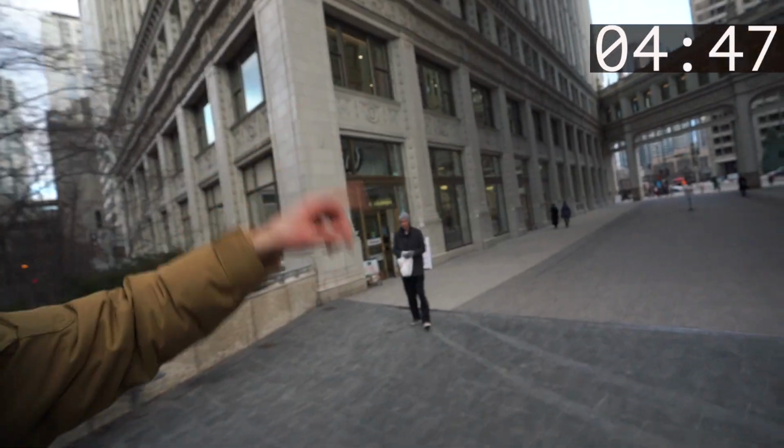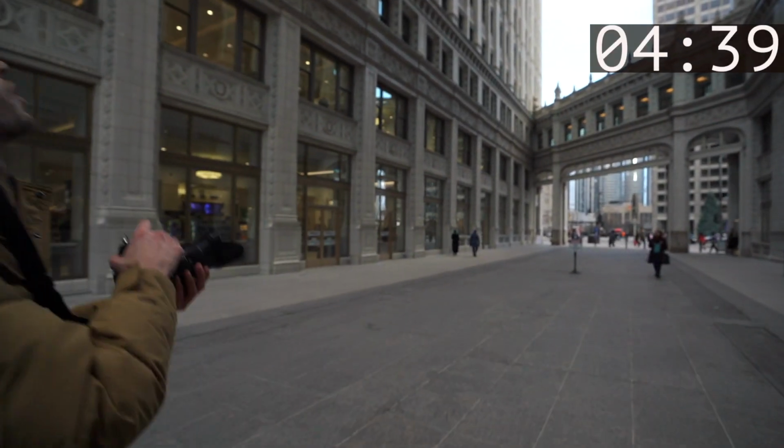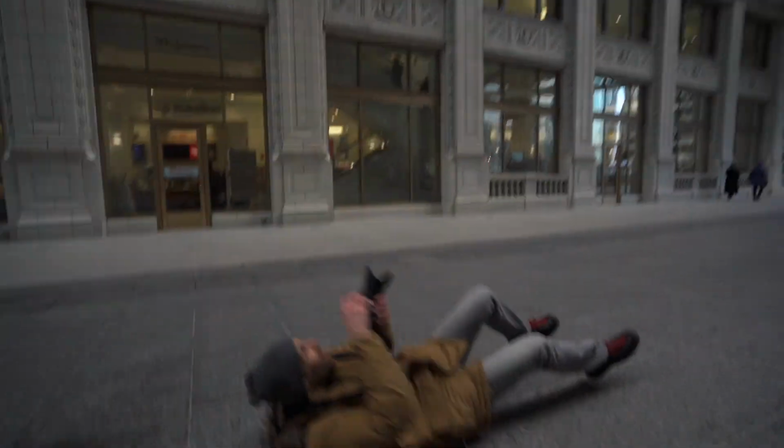All right, what do we have here? I wonder if I'm overexposed on it. I'm kind of scared of his camera because I have no clue. So that's why we shoot raw. Woo! Oh, that's cool. Like upside down. What's he doing?